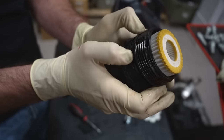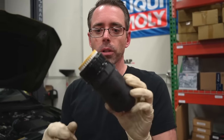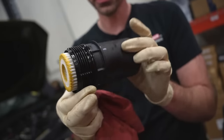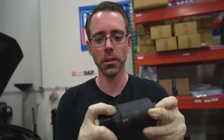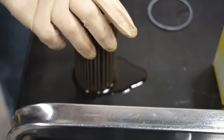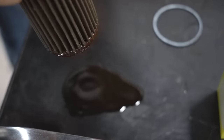And you can kind of just roll it down. You're also gonna wanna make sure you get a little bit of oil on here, old or new, just to get a little bit of lubrication, because when you turn that in, you don't want the seal to bind on stuff and it could tear the seal, which could create a leak. Yeah, I've made a mess. I'm not happy about this decision.